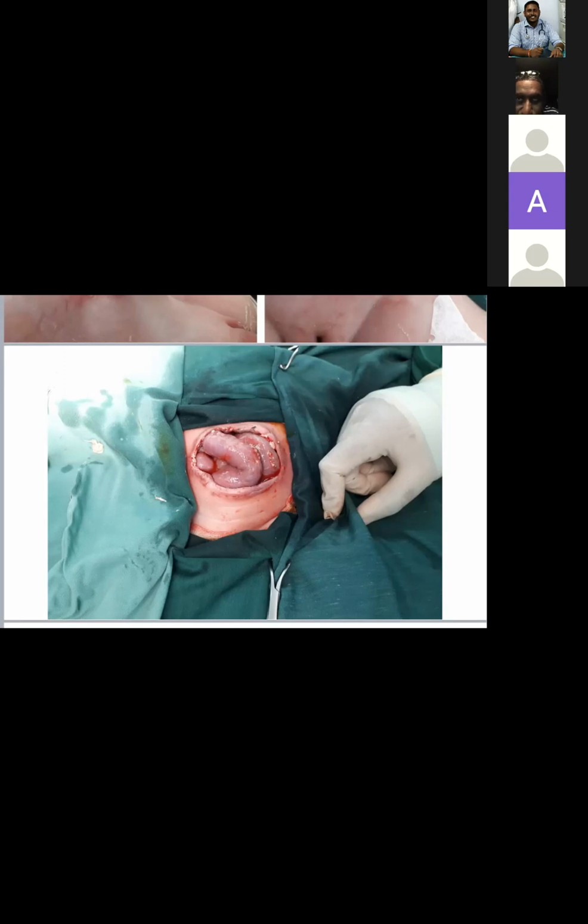But the most important thing for these kids to survive is parenteral nutrition. If you don't have parenteral nutrition, all your hard work, as we've demonstrated in Fiji, means only 50% will survive.